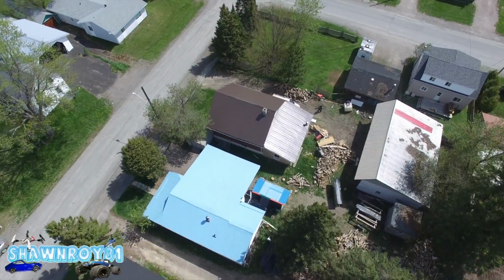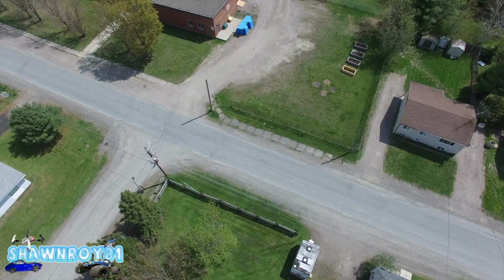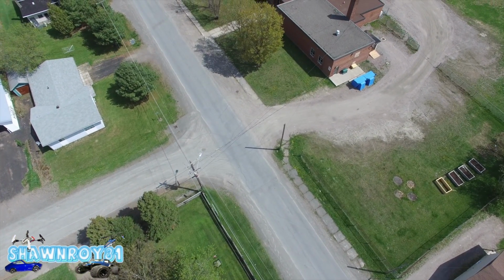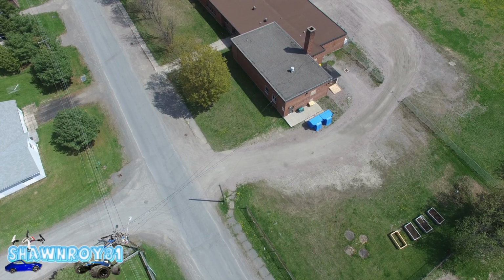Alright, so we're cruising up the street, and up here was Saint Antoine, which is my little school. I should pan up there, but I didn't get all of it. But that was my primary school, I guess. I don't even know if that's the proper name, but yeah, primary school.